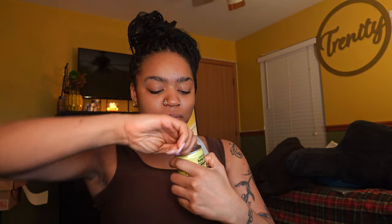Wash this down. Moment of truth. I'm betting for this to taste like a very flowery lemonade with a hint of Sprite, because you know it's bubbly. I don't know.